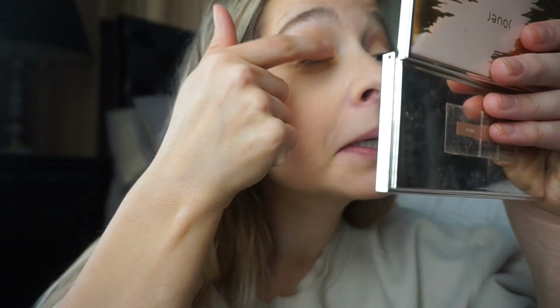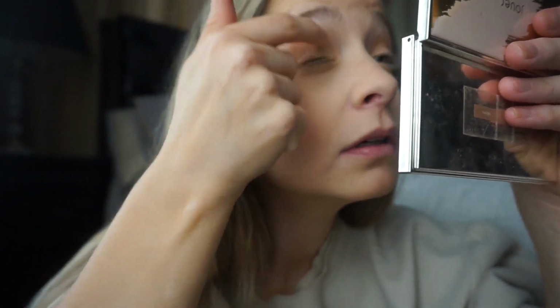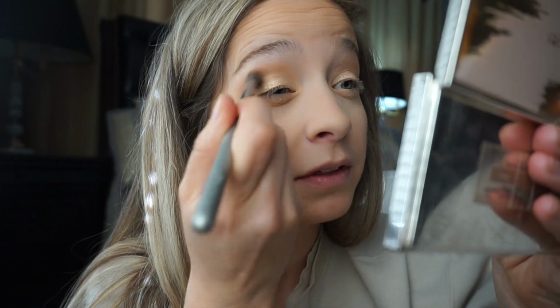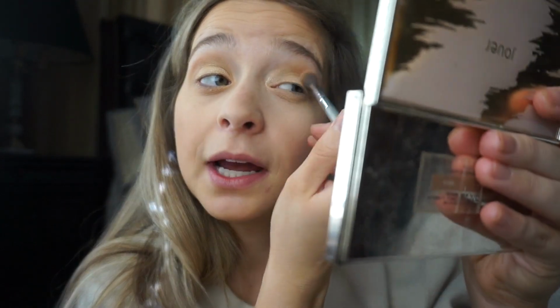I go back in with that crease brush that I used with my bronzer, or the crease shade, and just take what's left on there and go over that edge and just kind of buff it out.